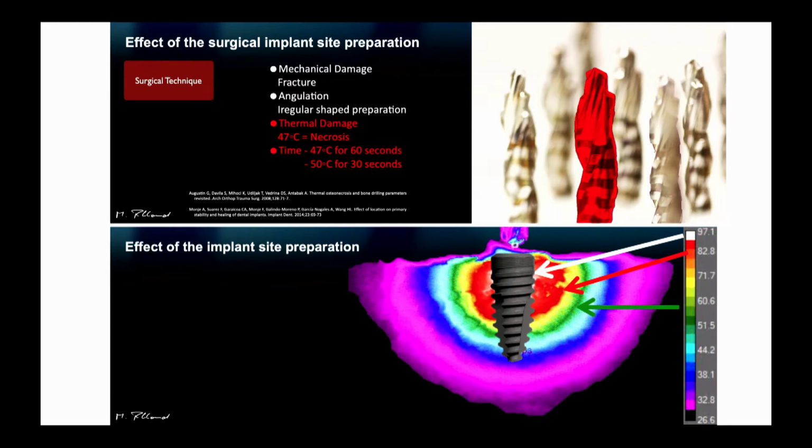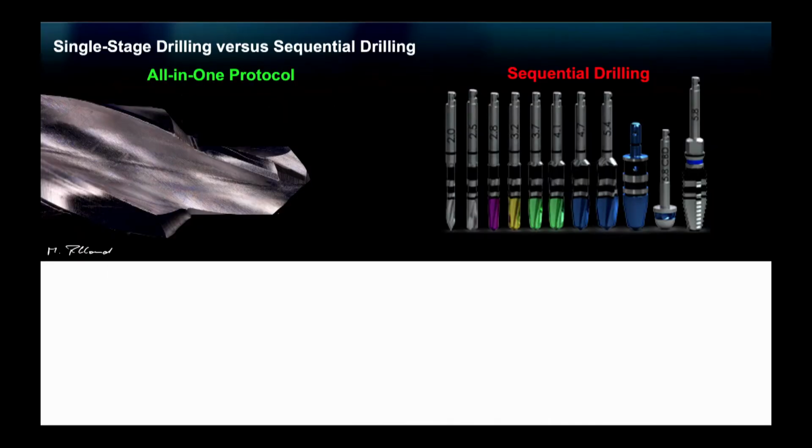So, pretty dramatic information I was just totally clueless of. But once I started looking at it and realized the process of heat generation and bone damage, it kind of woke me up. So, all in one protocol. It's a totally different drill. It's pretty different on the end. It's a real step drill.